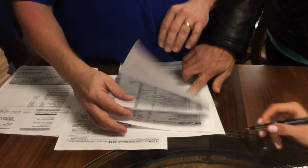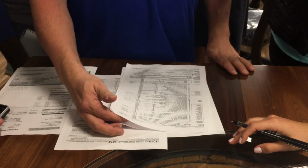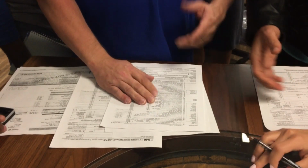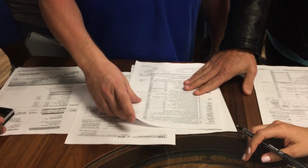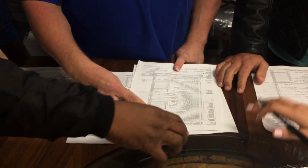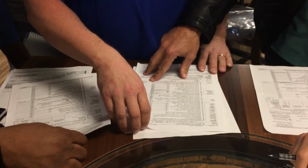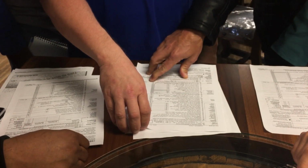So look, again, what I want to look at is the first page. I want to see what's on the first page. I don't really care about the other pages right now. I may look and see how much he owed. Let's see what he did.